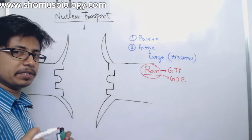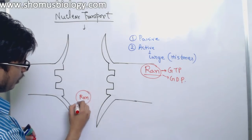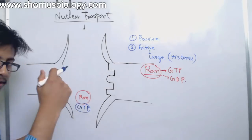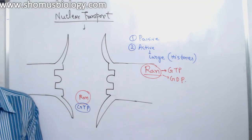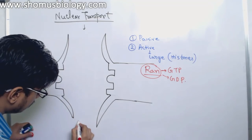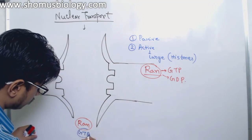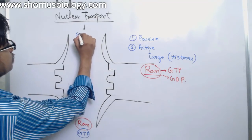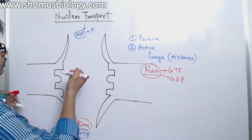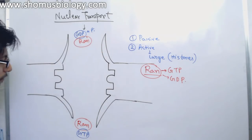So let's look at the RAN, GTP, GDP cycle. The idea here is simply to create RAN along with GTP inside the nucleus. That is the idea. So actually, let me draw it inside the nucleus. So RAN attached with GTP. While on the other hand, there is GDP, and an inorganic phosphate is released after the hydrolysis of GTP, and that RAN will be outside of the nucleus.